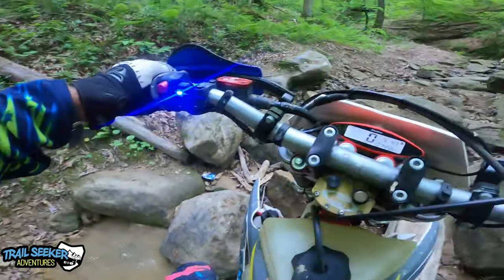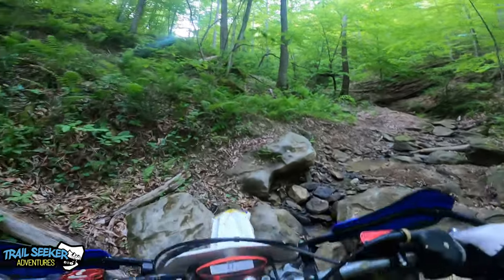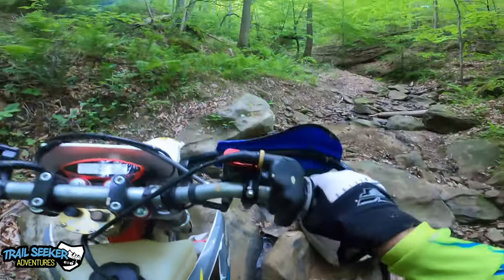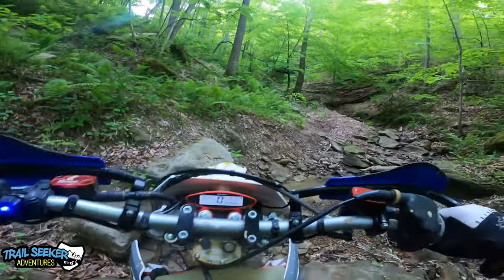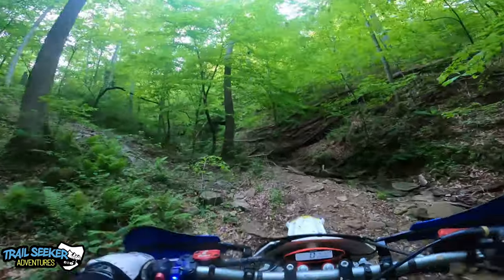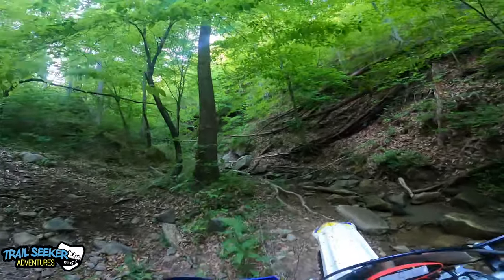This doesn't look fun to Heidi, but this is exactly what I've been looking for. I've been wanting to do some hard enduro. Actually, that is exactly why I bought this bike. And there's many opportunities to come out and try your hard enduro skills. I would say this trail is probably maybe for the Jeeps or the rock crawlers. I'm not sure, but it was definitely that kind of trail.